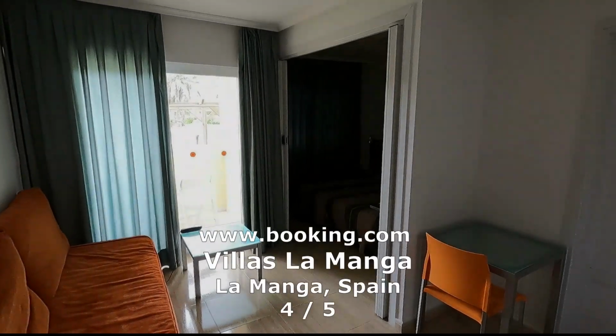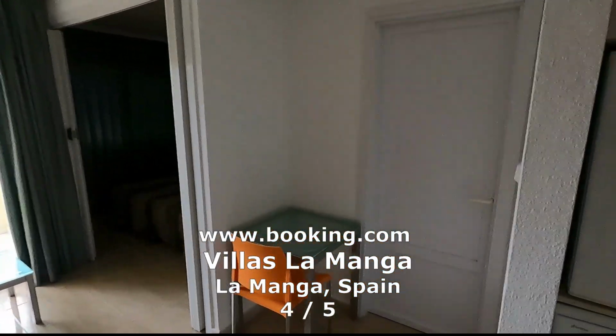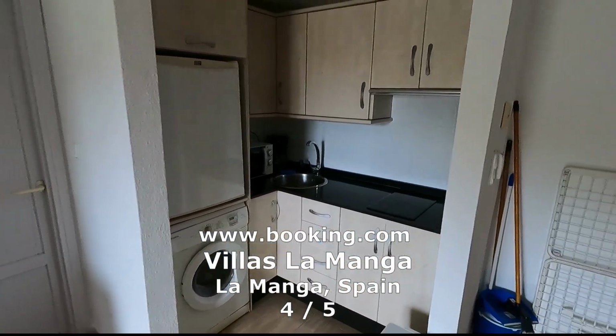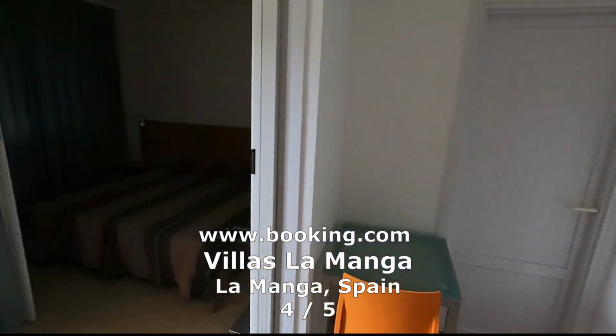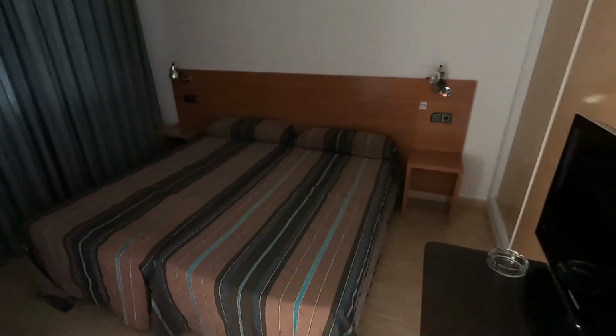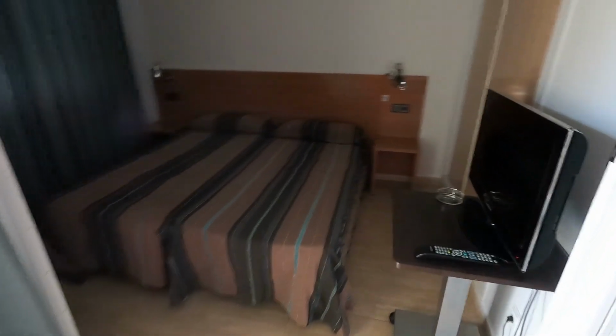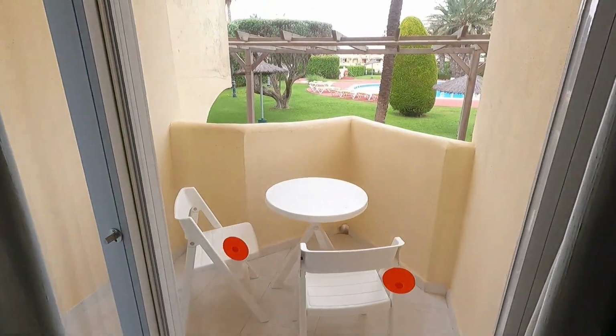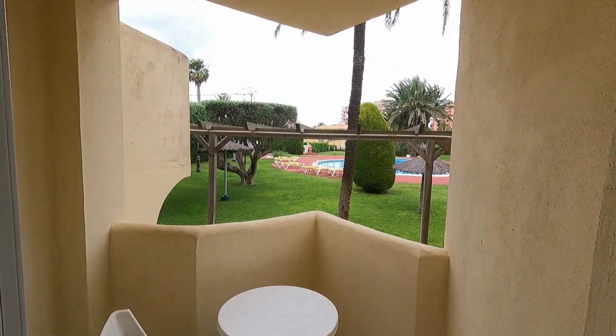Hello, welcome to our independent review of this apartment in La Manga del Mar Menor in Spain. As you can see, it is not very big. Here's the small bedroom annex, if you wish, with TV and the closet. Here you have the nice balcony with the view on the pool and the inner yard.